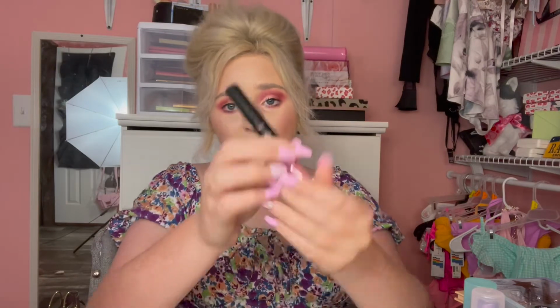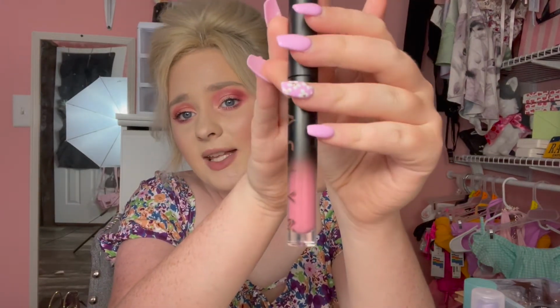And then I could not pass this one up. This one's called Mama. And this is like that muted mauvey pink shade. I love shades like this. So I went ahead and picked this one up as well. So that's all I picked up this time around from Jaclyn Cosmetics.